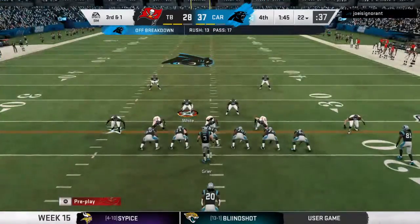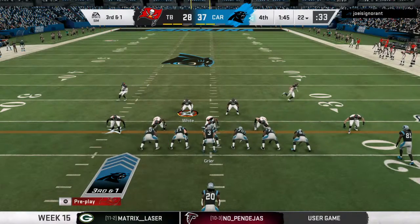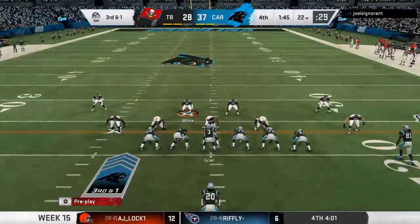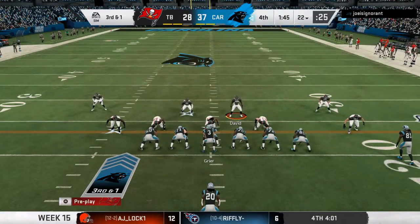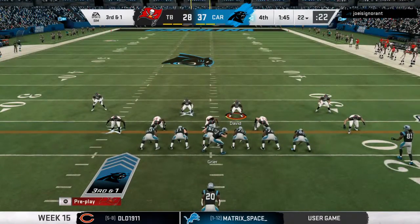Go! 18, Gator. 45, Mike, 45. Army. Hey, Foxtrot. Check 45 to Mike. Check 45 to Mike. Watch the run. 45 to Mike. Here we go.